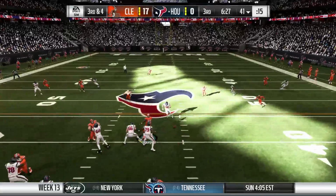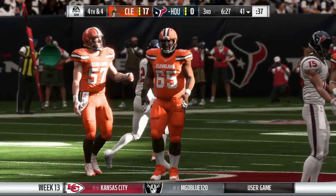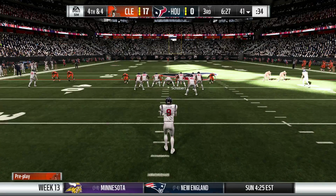From the gun, here's Watson. And that is incomplete. Trying to get their tight end involved finally. That's the first time that they've looked his way. He's kind of been a forgotten man in this offensive scheme.